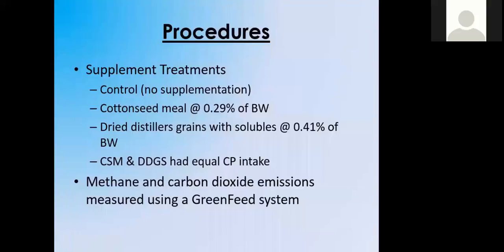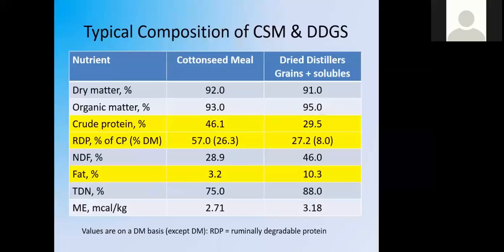The supplement treatments we used, first we had a control diet or a negative control with no supplementation. Then we had a group of animals that were fed cottonseed meal at about 0.3% of body weight, and another group that was fed dried distiller's grains with solubles at about 0.4% of body weight. These different rates were fed because we wanted to feed the same amount of crude protein in both the cottonseed meal and distiller's grains supplements. Methane and carbon dioxide emissions were measured using a new GreenFeed system.